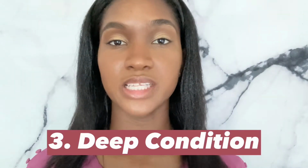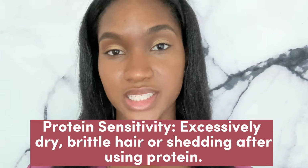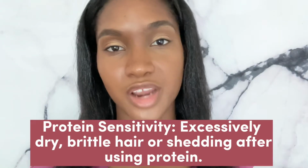Another tip is that you need to deep condition your hair. It is very important to have a balance between moisture and protein. However, my hair is protein sensitive, so I know what works for my hair and what doesn't. Whenever I used protein treatments that had a lot of protein in them, it would not go well. My hair would feel hard, it would feel brittle. And that is why you always follow up a protein treatment with moisture, so a deep conditioning.